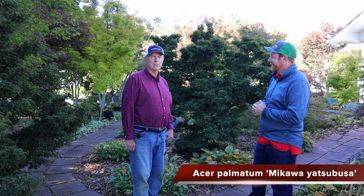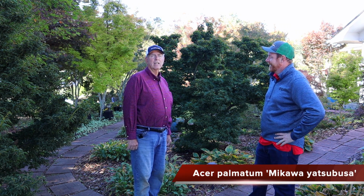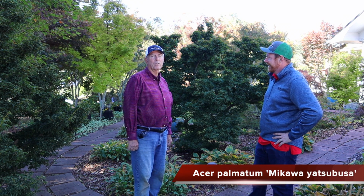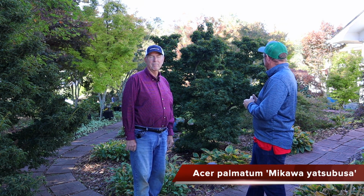Well, one of my favorites is the Makawa Yatsubusa. What do you like about the Makawa? Well, I like it because it's unique in its leaf structure. It always looks like it's covered up in leaves every way you look at it. It does have that tightly layering shingle-like habit.